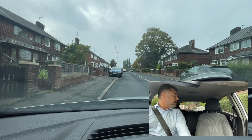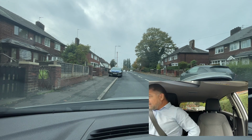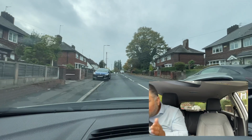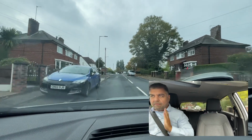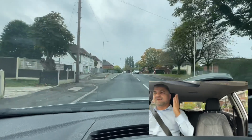I'm going to check all around, over my shoulder, right hand side, nobody coming, indicator right, look again, then proceed. Make a little more noise in your engine before doing second gear and drive on.